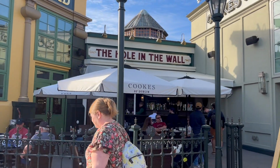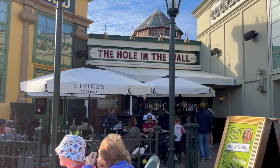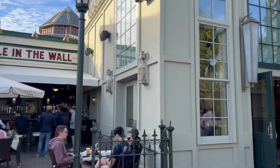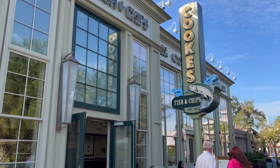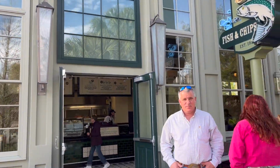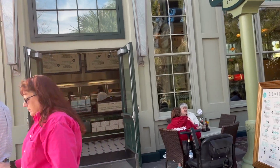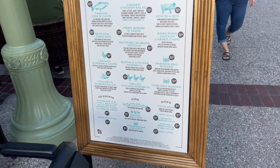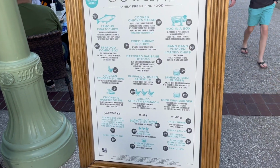Here's the Hole in the Wall pub. Little Irish music going on. And Cook's Fish and Chips, all affiliated with Raglan Road. Looks like they're not limited to just fish and chips, though.